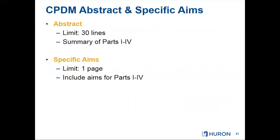The last two sections of the CPDM component that I wanted to mention were the abstract and specific aims. These are separate documents. The abstract cannot be more than 30 lines and should summarize the information in parts 1 through 4 outlined in the research strategy, or in other words, should touch on the CPDM, DSMC, inclusion of women, minority, and children in research. The specific aims is limited to 1 page and should include aims for all 4 parts of the research strategy.